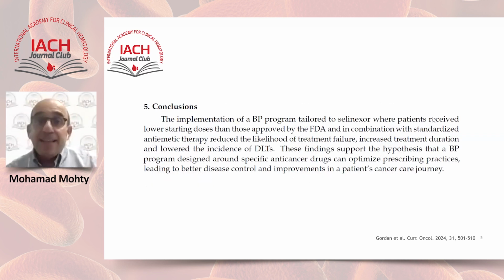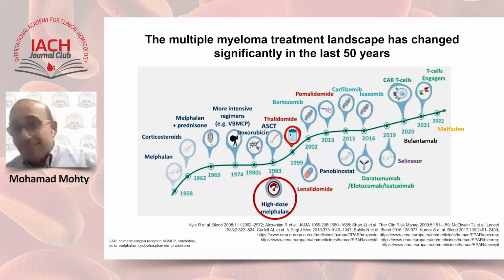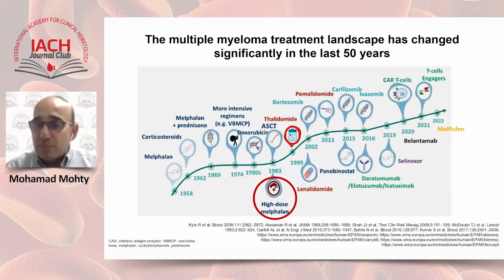And this is exactly the conclusion of the paper, where they definitely recommend, and this is a really nice experience that the authors shared with us, that by just doing the right adjustment based on clinical judgment for a given patient group. This is the spirit of what we would call personalized medicine. And this is really relevant to everything we do in multiple myeloma.